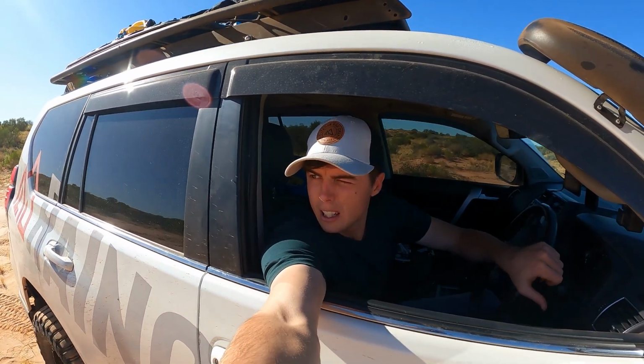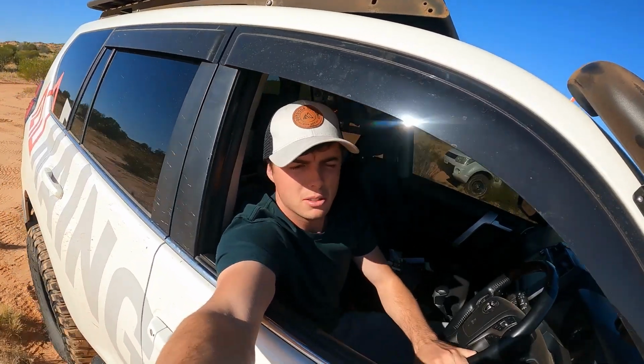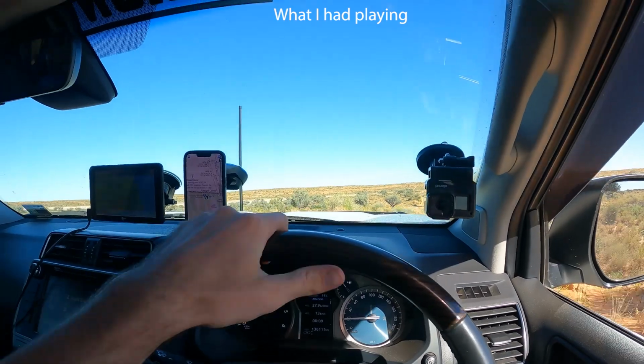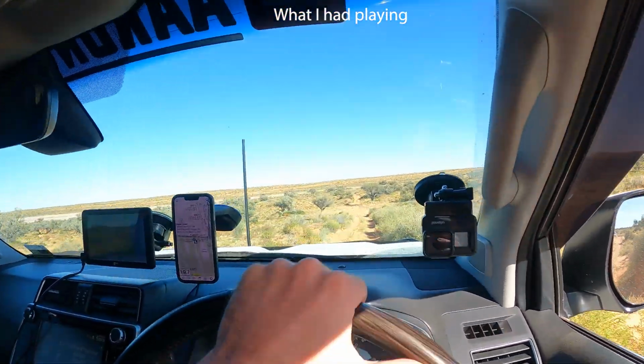Alright guys, we are peeling out of camp for our first day on the French line. I don't know, it could get a little bit harder for me, hopefully, because it'll make for a very interesting day. Let's do it. I'm actually just cruising in low range, just picking a gear. We're getting a bit of bush pinstriping down the side, so as you can see, a few bushes coming pretty close. These real dry ones really make a bit of noise.